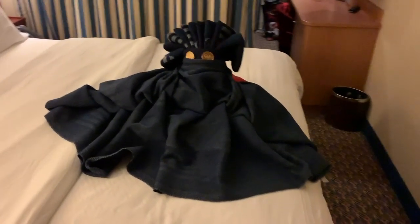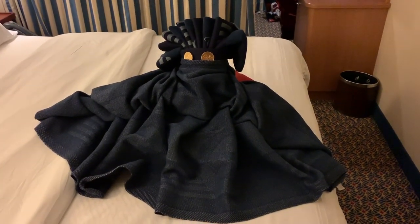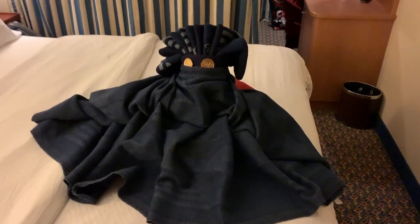Wouldn't be a pirate night without a Davy Jones blanket animal and chocolate coins for eyeballs. So we're coming out here on our veranda to see what we can see. There's the rest of the ship.